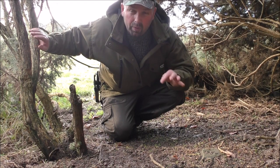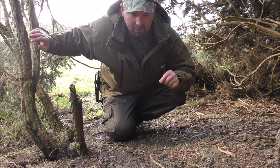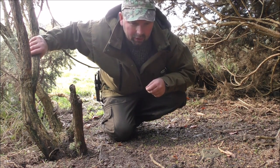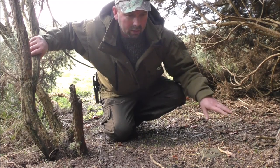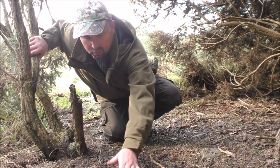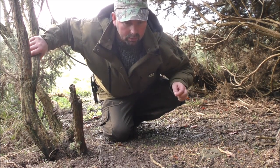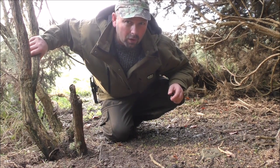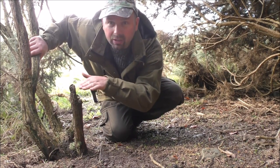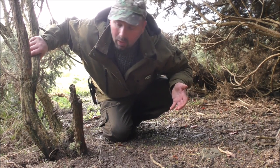Now in this corner of the field, we've got a big patch of gorse bushes. And while you might think not much will be going through here, there's a hell of a lot of hair on the ground. Not sheep's wool, but hair off something. And a lot of it is white, which makes me think it's either a fox rubbing itself on here, or it's off a badger, because badgers are predominantly black and white.